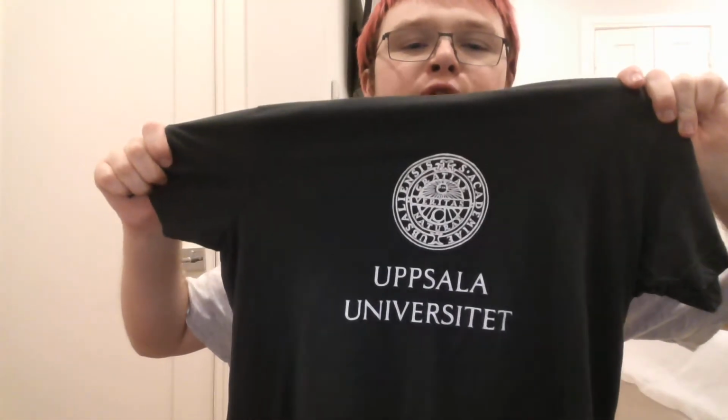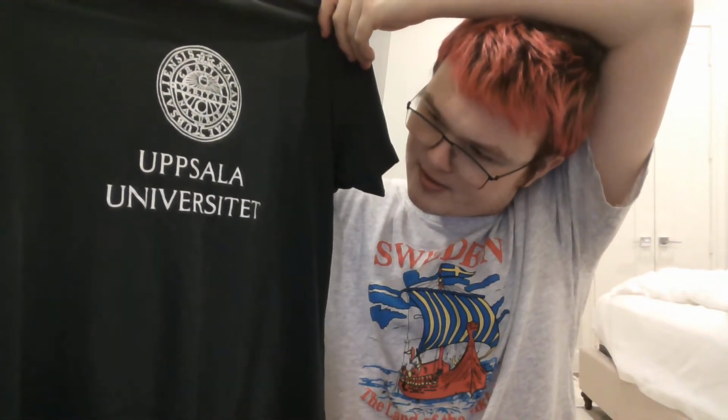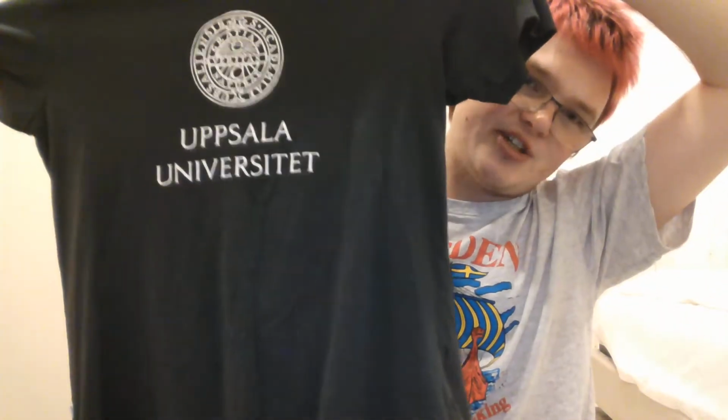The next t-shirt we're going to get into is the Uppsala Universitet t-shirt, which is a bit small, maybe a bit small for me now. But I got it like last spring, so about a year ago. I just needed a shirt from Uppsala, and the university I was at had t-shirts for it. They didn't quite have my size, but I'm like, yeah, I can make it fit. So yeah.